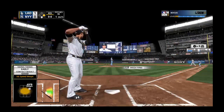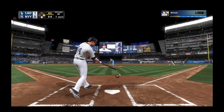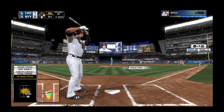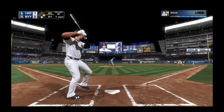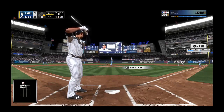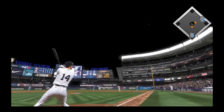Here's Neil Walker looking to put the ball in play here. He went down on strikes in his first at-bat. Neil Walker. Stanton base runner at first with one out. Counts even at 1-1 to Walker. 1-2 now.